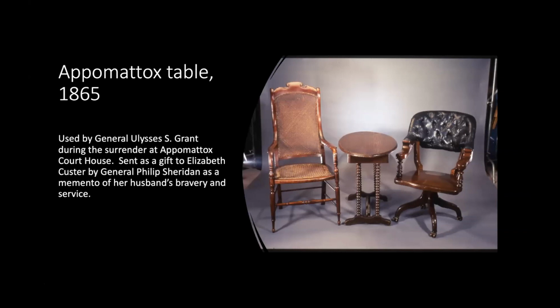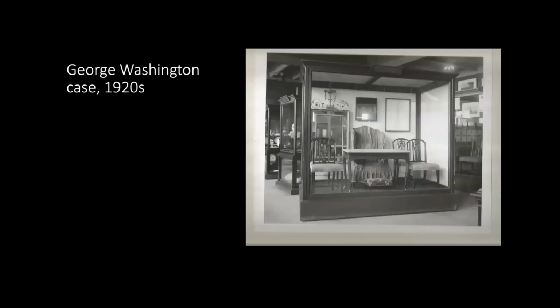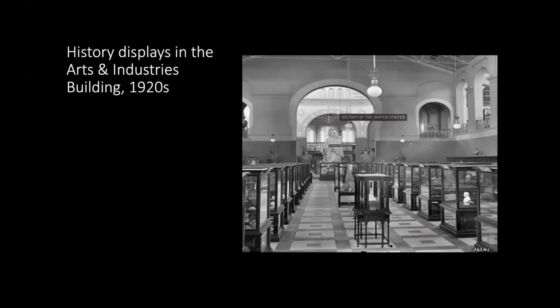"I know," she said, "how anything with sentiment attracts the young, whom I am so anxious to gain as admirers of the general." The displays had no interpretation and very little identification. It was enough that visitors could gaze upon the possessions of famous men and contemplate their lives. It was thought that this would help them to become better citizens, and possibly even encourage them to aspire toward greatness themselves. But those rows and rows of displays of men were about to change.